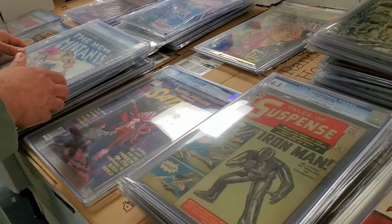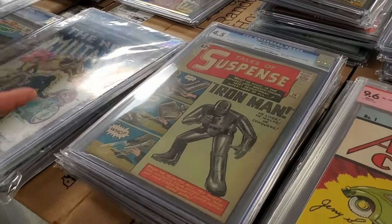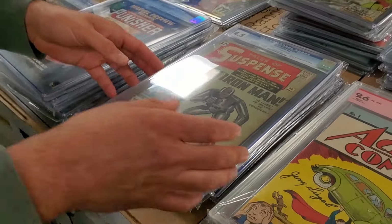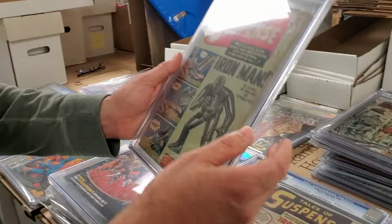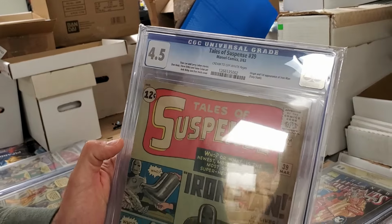It's cool. Very cool. You like that Rocket Raccoon, Corey? No, I'm not a Rocket Raccoon fan, but I like this guy right here. Oh, what's this guy? He's wearing a gray costume. This is pretty awful. Oh, it's Iron Man. Okay. Got one of the flagship Marvel keys.